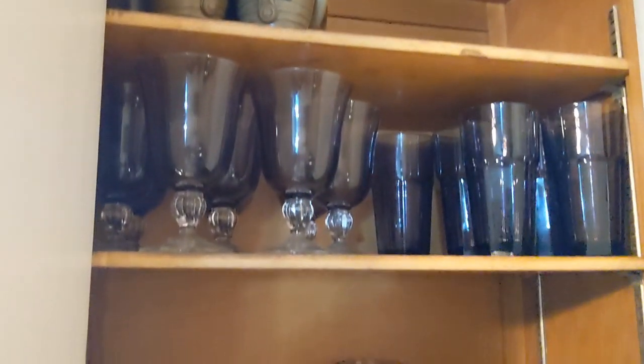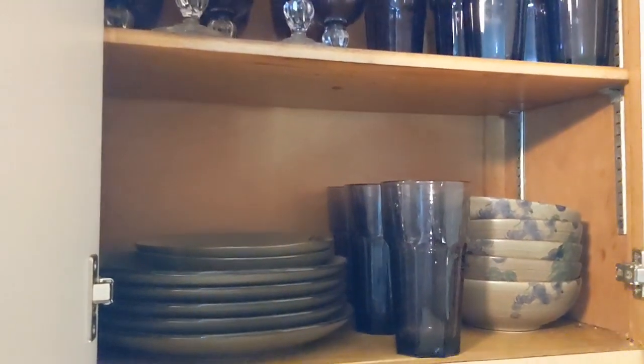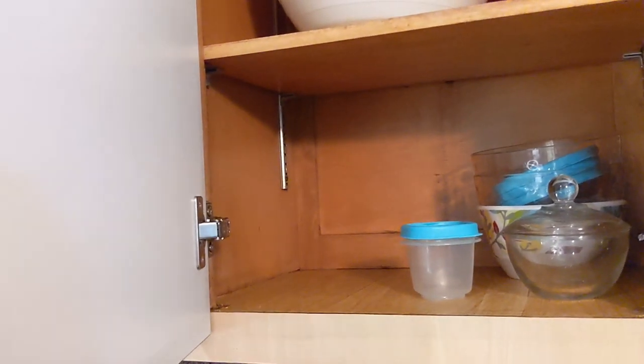This was all left by the previous owner. A very nice set, and we've been using them. I washed them, and I think it's gonna be fine. We've been using it. So there's that very pretty, lovely set. This shelf is pretty much empty.